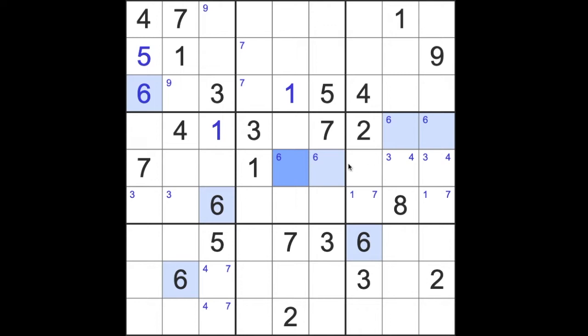Missing numbers are 8 and 9. No, sorry, not 8 and 9. 9 blocks this square, so 9 is here and here. 5 and 9, right? The 5 can go anywhere, I mean, anywhere in these 3 squares, of course. Okay, let's do that. Let's put them in. Let's see now. What else can we get? No, not much really. Okay, so let's get on with our candidate filling then.